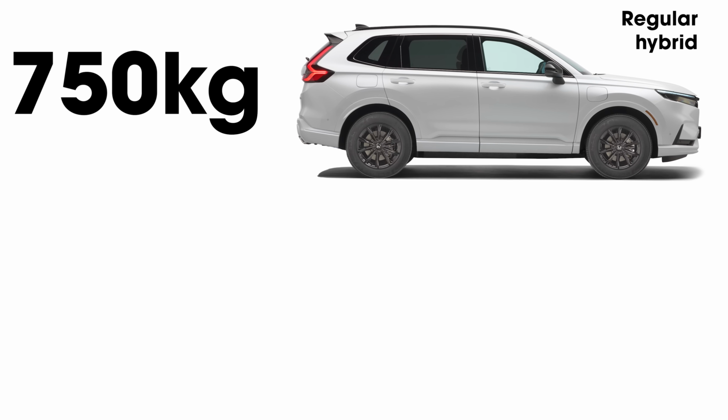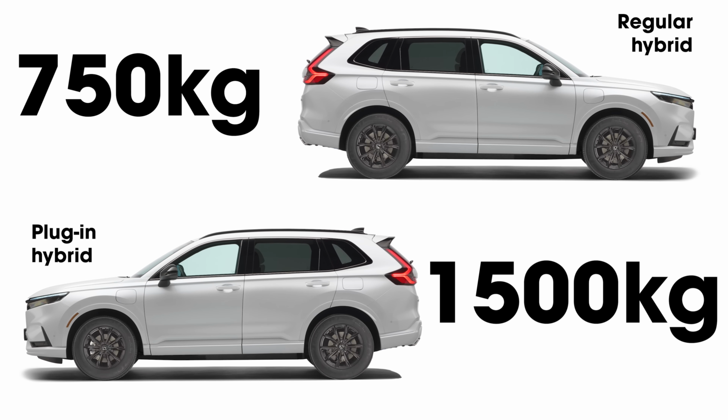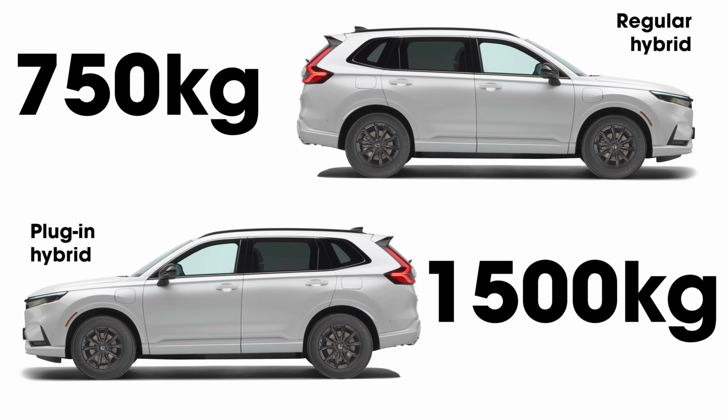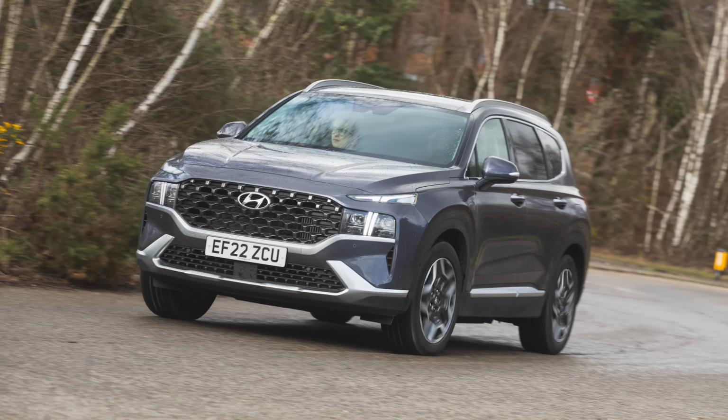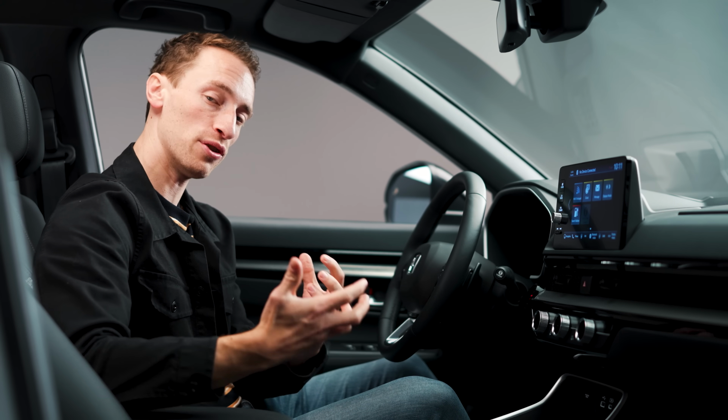But now with the plug-in hybrid in towing mode, you can tow up to 1,500 kilograms, which is much better and comparable to what you can also tow in the plug-in hybrid versions of the Cougar and the Hyundai Santa Fe. If you go for the plug-in hybrid, you have some control over what exactly the battery is doing.